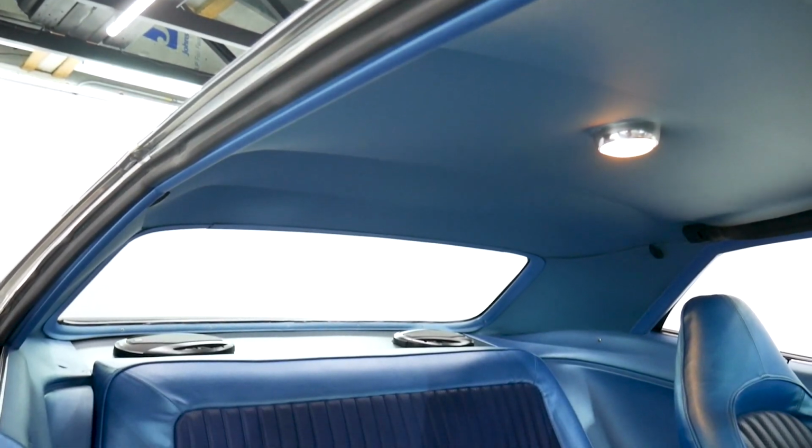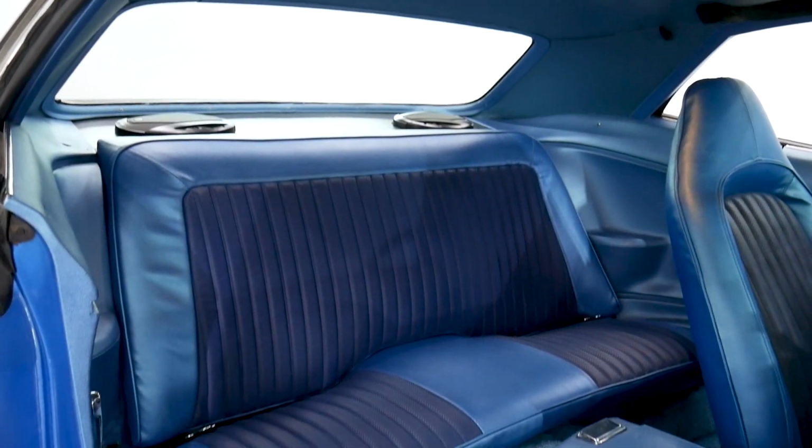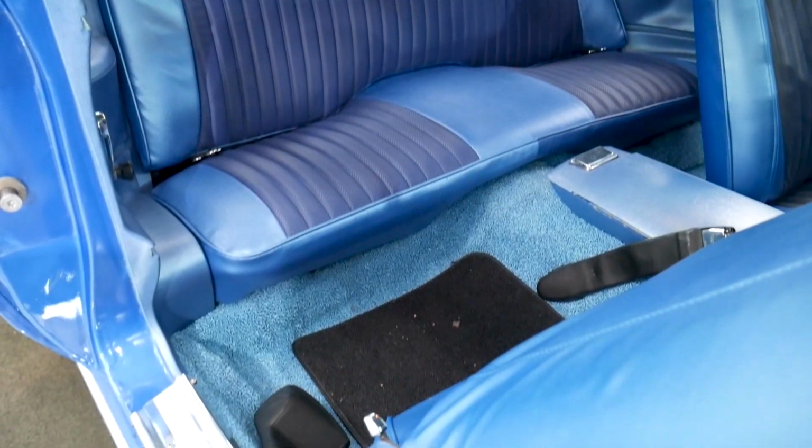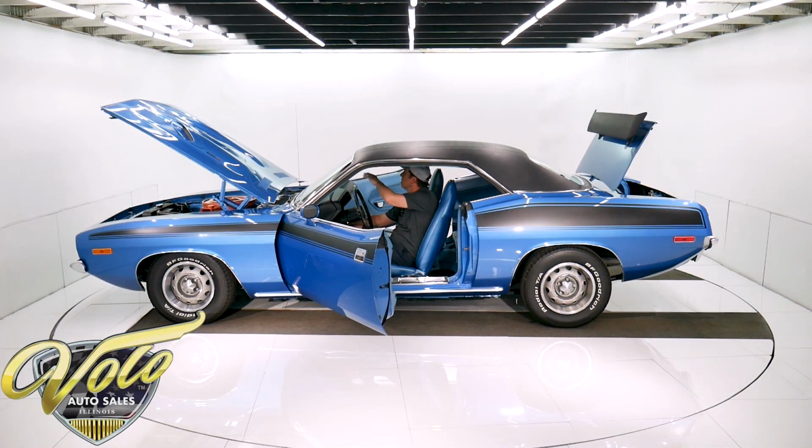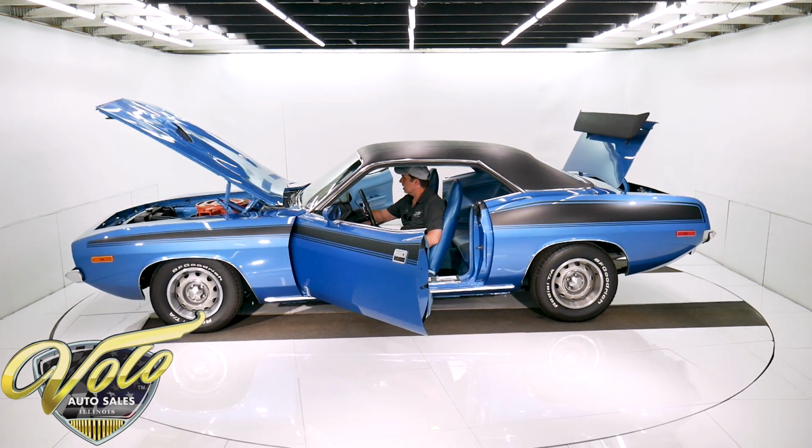Just a nice car everywhere. The door jambs, the sill plates, the seat belts, it's just nice everywhere. Headliner is tight as a drum, nice blue. The mirror is real nice.